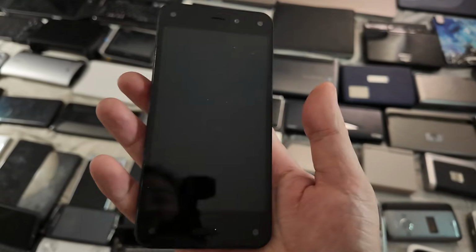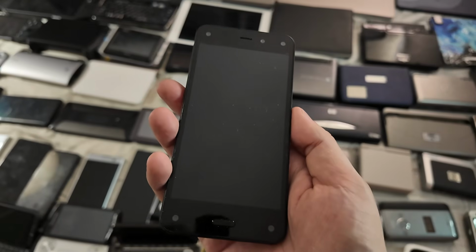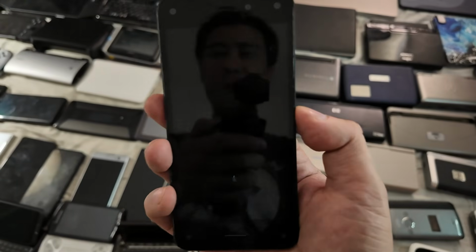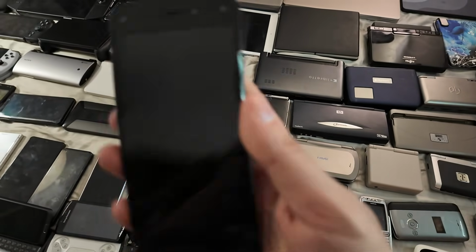A lot of people called it a gimmick, but hey, it's a cool, unique feature. You just tilt the phone down to scroll the web page, and you can tilt it up to scroll it back up. I mean, that's really cool.